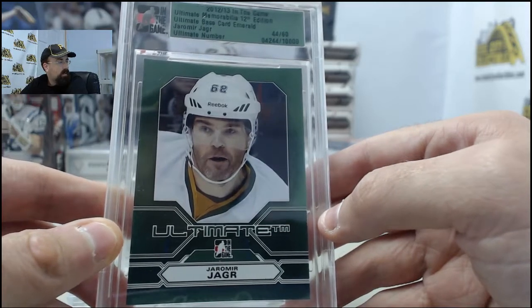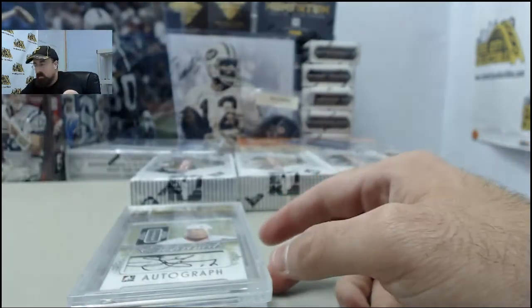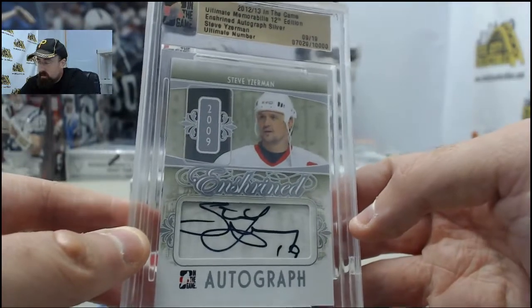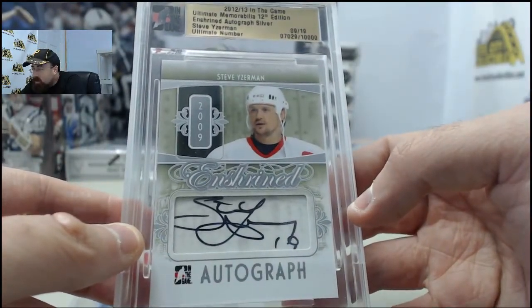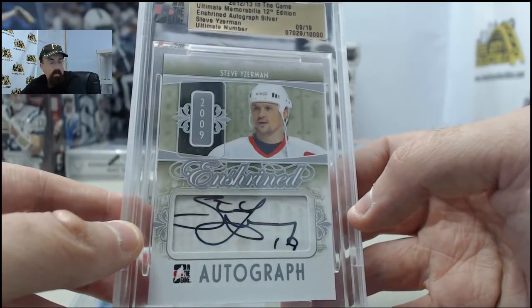This is Ultimate Collection 12, Mike. Sweet hit right here. It is going to be the Steve Yzerman Enshrined Autograph Silver, 9 of 19. Nice hit right there for BearRidge.